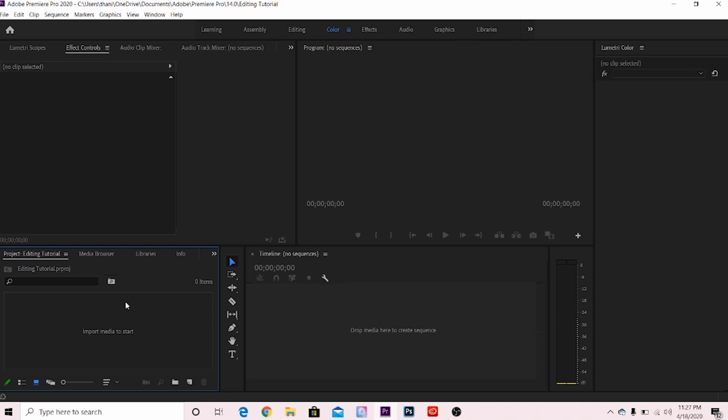I have my own little nicknames for these. Obviously, that's not what they're actually called, but this is basically your tool belt of the editor. So if you think about being a construction worker or anything like that, this is the tool belt. This is where you will have everything you need accessible to you to complete your task. So right next to that, we have the timeline. So this is the project. If you're a construction worker, this is the foundation of the house you're building. This is where you're going to build it.